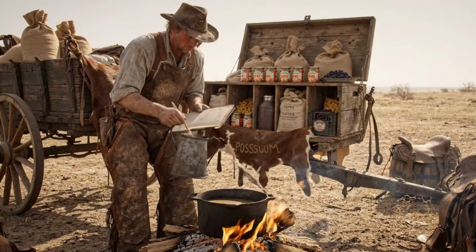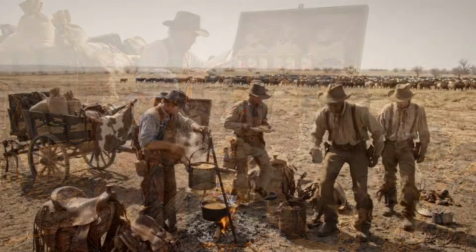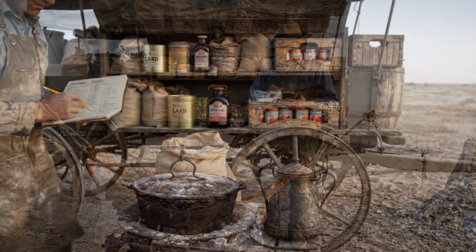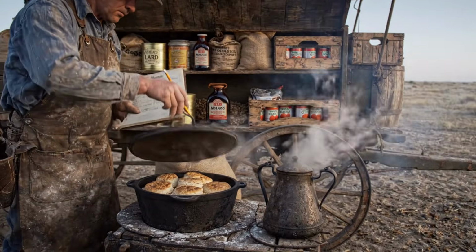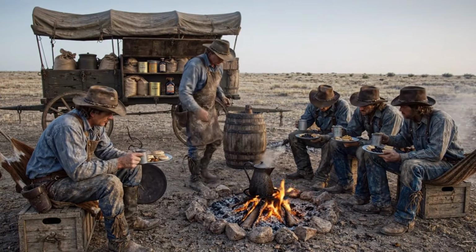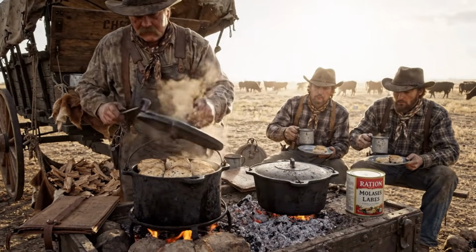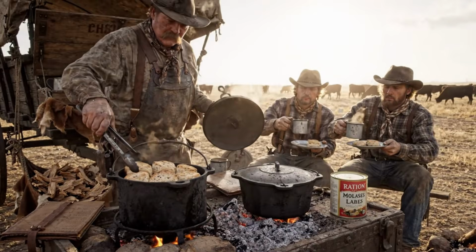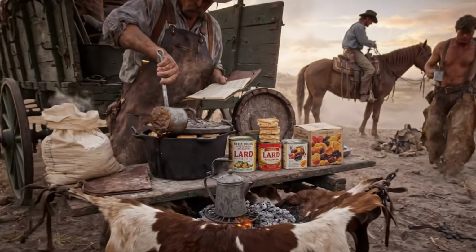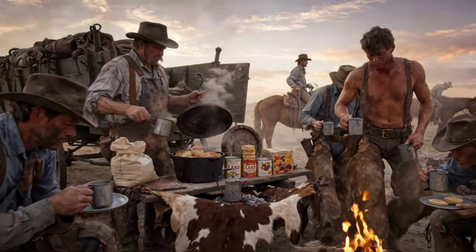Before a cattle outfit left Texas for the northern markets in the spring of 1880, someone sat down with a pencil and a piece of paper and calculated the weight of food required to keep between 8 and 15 men alive and functional for 90 to 120 days across terrain that offered no resupply, no store, and no guarantee that the water at the next known hole had not gone alkaline or dried up since the last crew passed through.